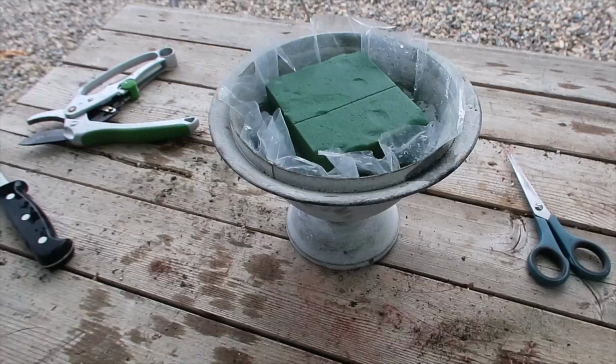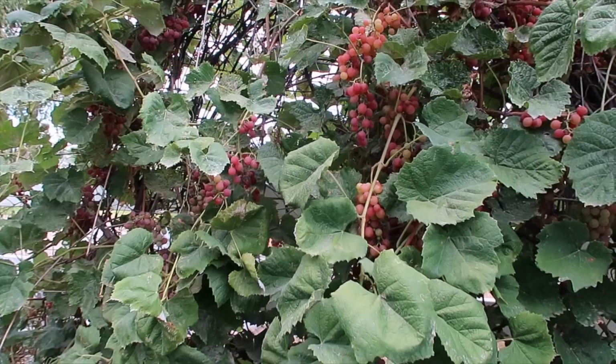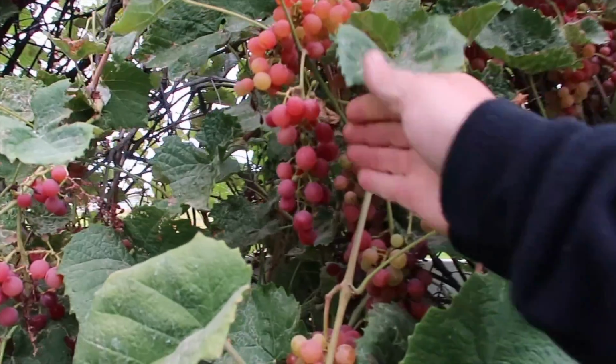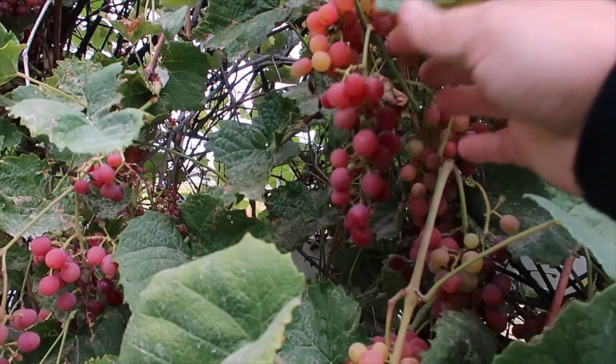So that vase is prepped, so now we're gonna run out and grab some branches. The first thing I wanna cut are a few grape branches, because these look so pretty spilling out of the side of a vase.